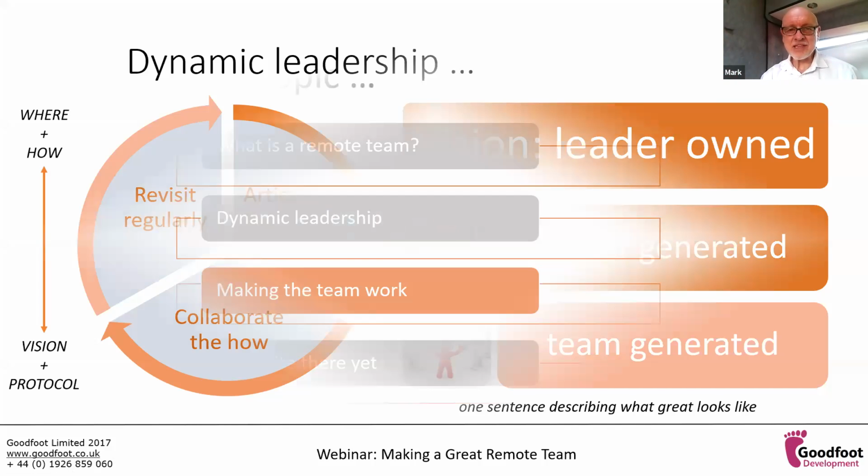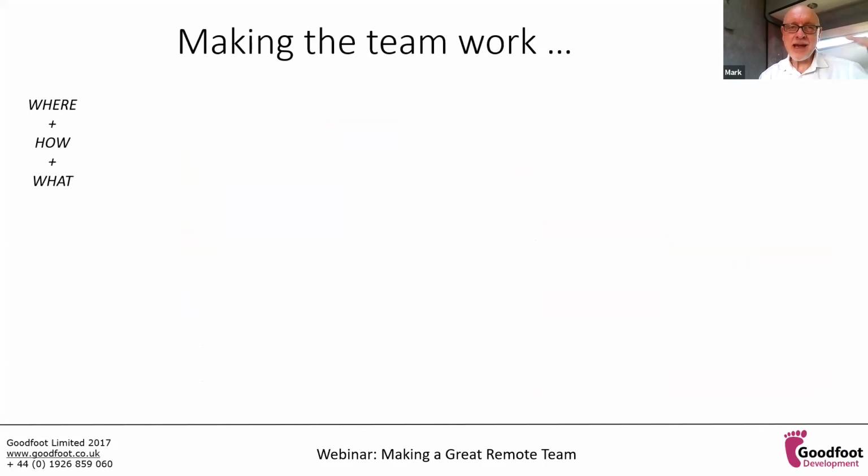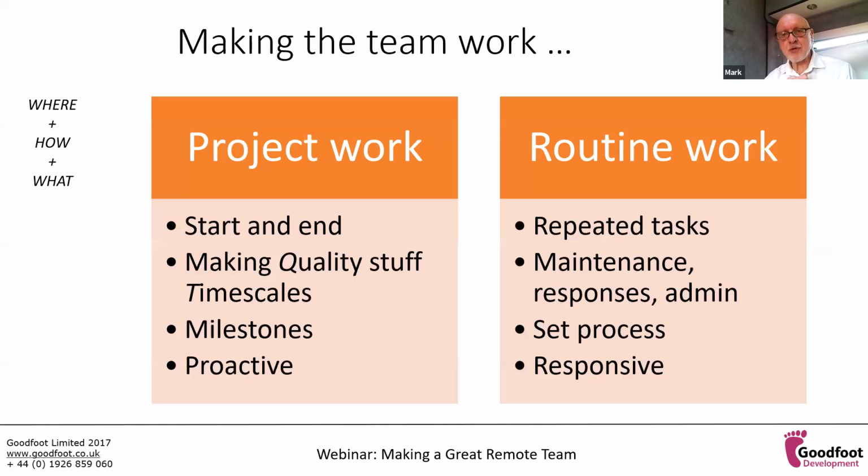Making this work. Back to chat again, because I'd just love your thoughts on this. We now need to work on the what. What is it that we're going to do to be effective? What is it that we're going to do to produce? And broadly, teams break into 2 types, or people in teams. They're either doing project work. This is defined end date stuff with quality and timescales measurement, and it's generally proactively managing a situation. Routine work or maintenance work, such as running a help desk, tends to be repeated, it is open-ended, it's a long process, and it tends to respond to events.